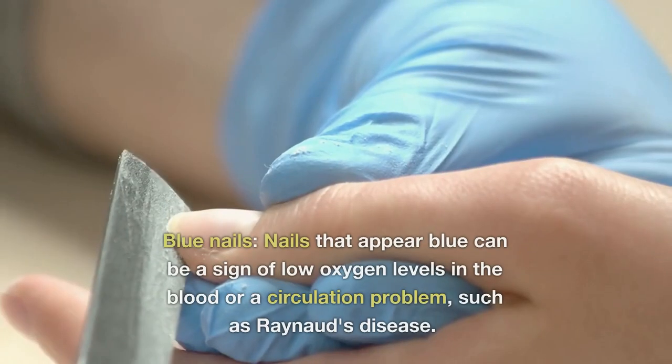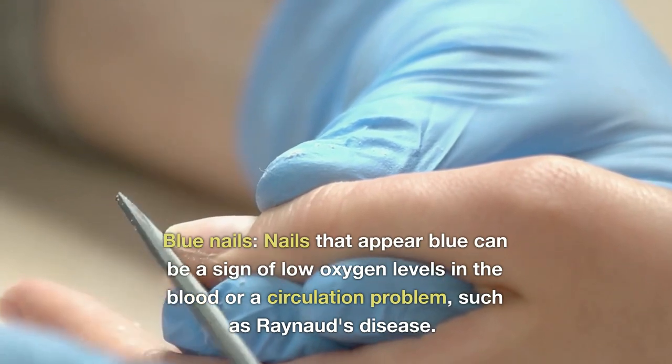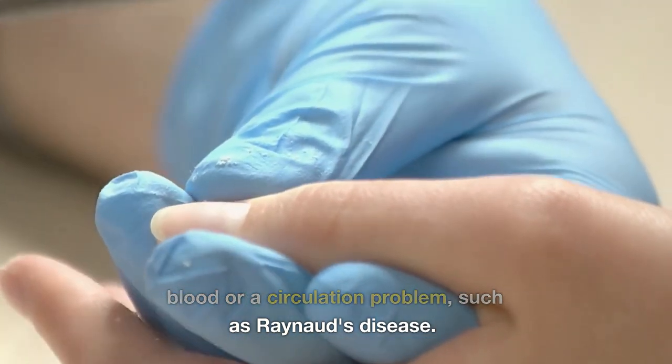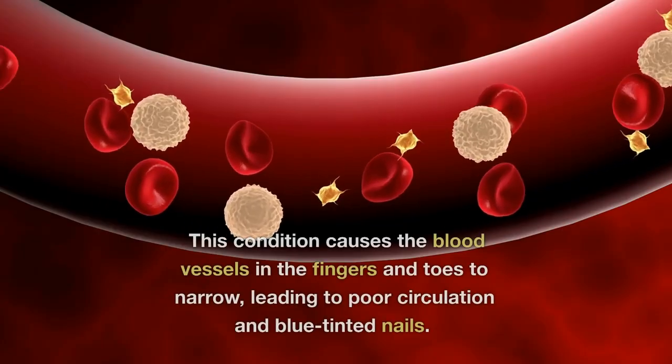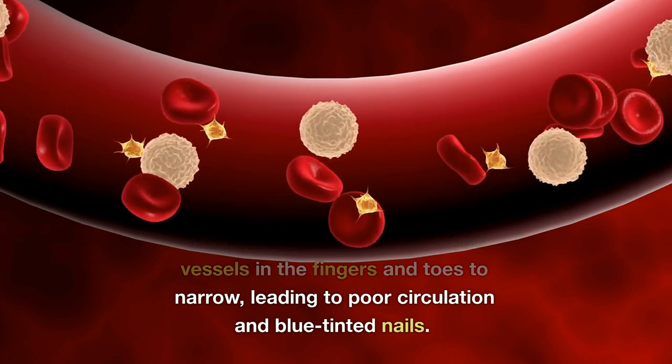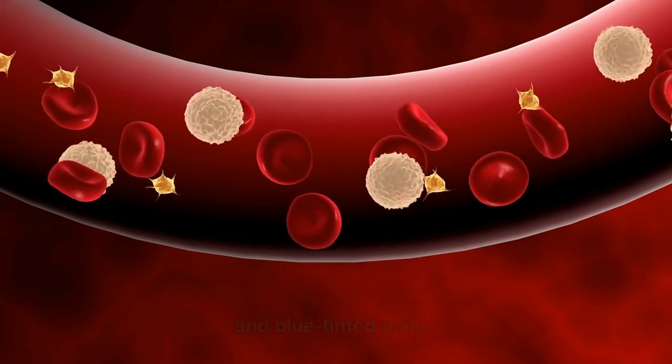3. Blue nails. Nails that appear blue can be a sign of low oxygen levels in the blood or a circulation problem, such as Raynaud's disease. This condition causes the blood vessels in the fingers and toes to narrow, leading to poor circulation and blue-tinted nails.